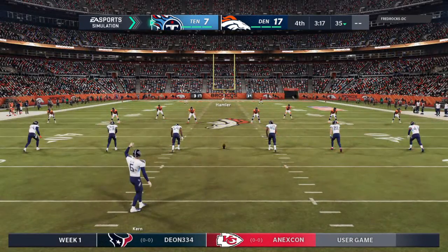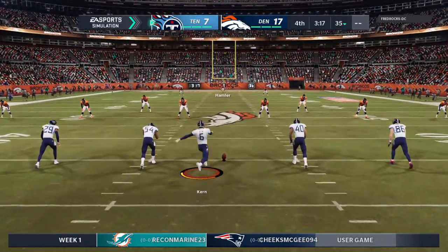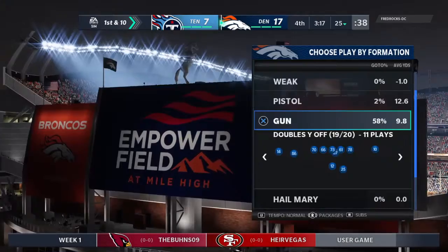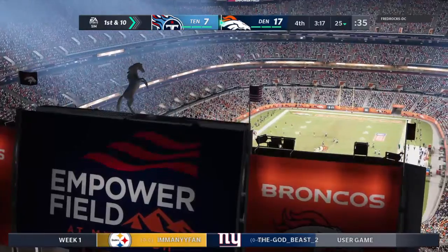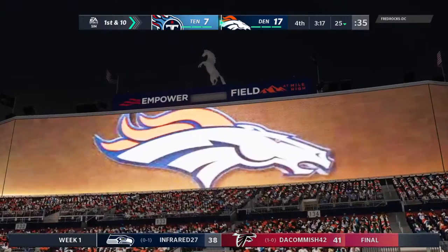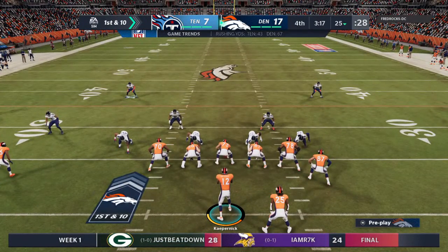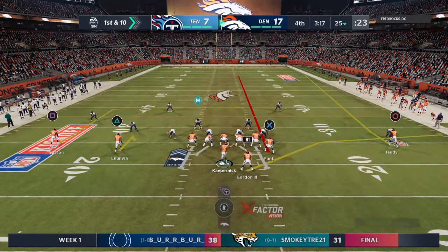Extra point good by Gostkowski, and that'll cut the lead to 17-7. So the lead back down to 10 as things get a little more interesting, and the kick is away. And this one will not be handled. It's into the end zone for a touchback. 25-yard line. The Broncos onto the field, ready to start their next drive. If they can score here, they have a chance to make this a 3-possession game and all but put things to bed.